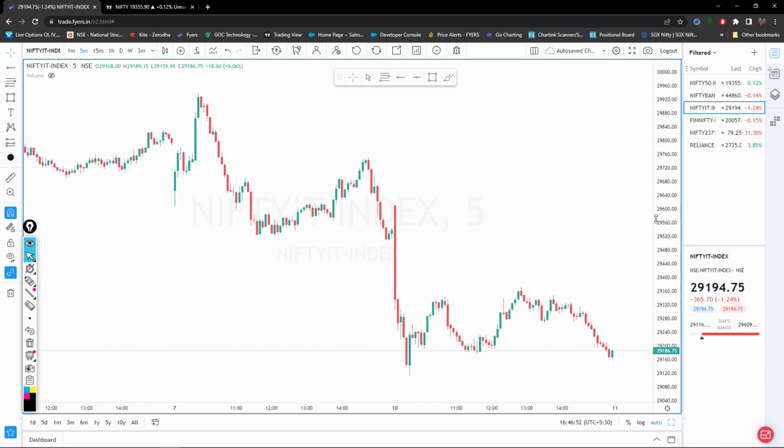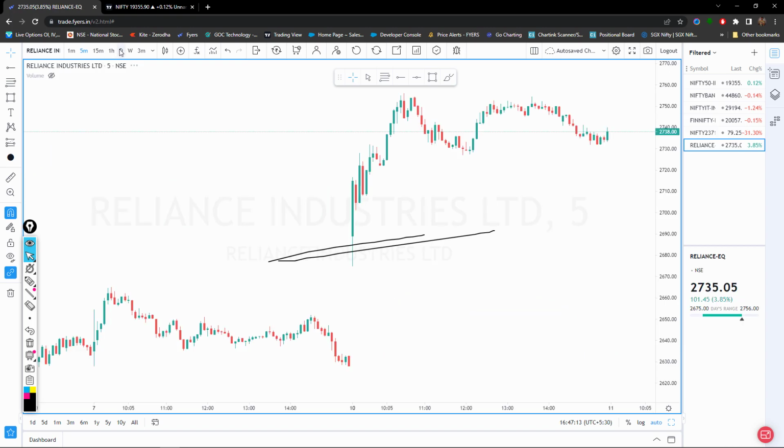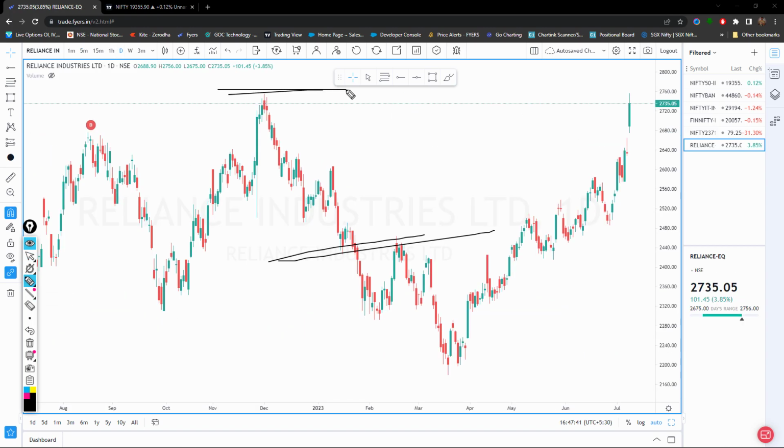So this is Nifty IT. And you can check it here. Nifty IT also started to fall from the beginning of the session. And later I even checked Reliance also. Reliance in the day time frame, I marked a high near the previous swing high, and I waited for the price to react near the resistance level.